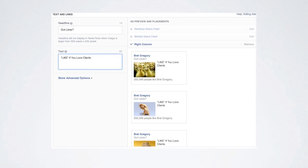We're only going to advertise on the right column of Facebook. There are lots of other times when you want to do desktop newsfeed and mobile newsfeed. This is not one of them. When you're getting inexpensive Facebook likes, the most expensive place to advertise is the mobile newsfeed. The least expensive is the right column. And what are we trying to do? Get inexpensive likes, not customers, inexpensive likes for cost-effective social proof. So we only want to advertise in the right column.